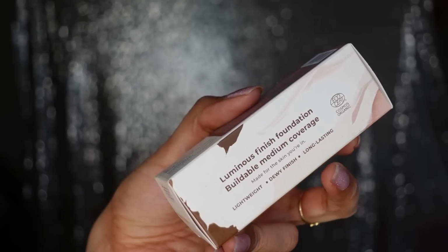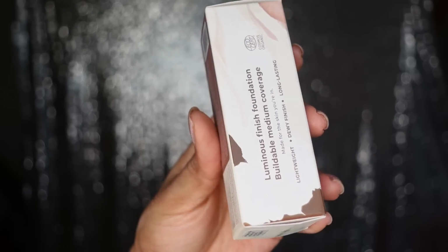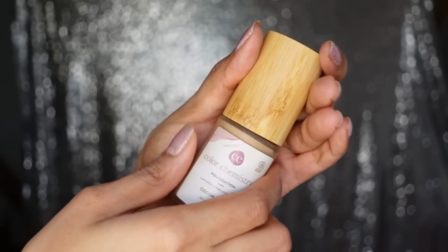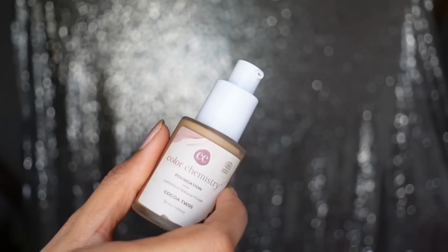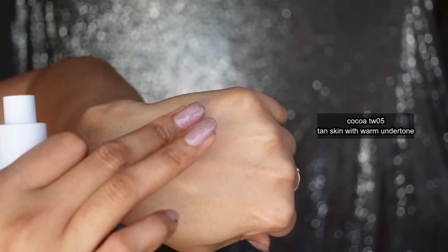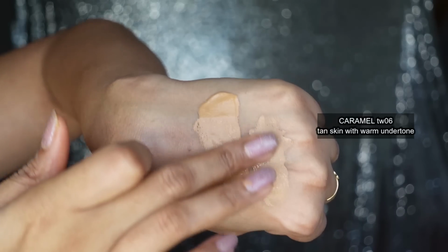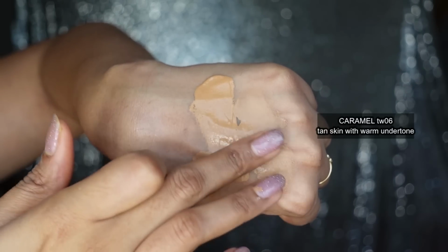For a deeper, darker skin tone, it's not about the warm and the neutral. There's a lot of red in their skin tone, and not many brands understand that. I was not able to tell many of you what I was using, but I was contouring most of the time with that. It's just phenomenal. The two shades that they sent me are Cocoa TW05 and Caramel TW06, which I feel might be a bit too dark for my skin tone. I think I fall, because from what I can see on their website, this falls under the tan zone, and I'm not tan, I'm medium basically.